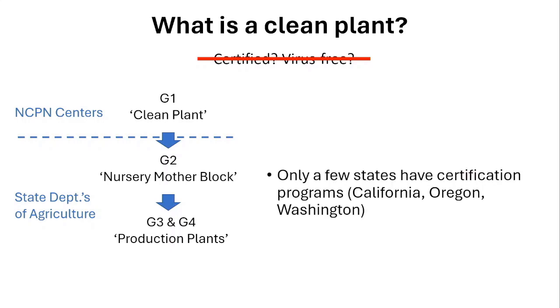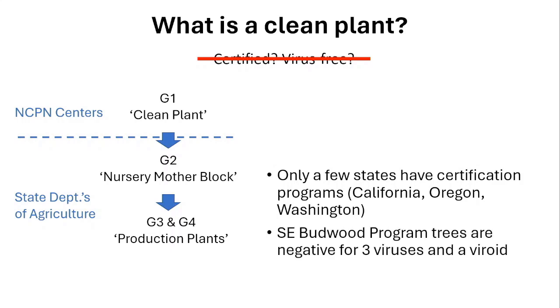Only a few states have certification programs, California, Oregon, and Washington. In the Southeast, we don't have certification programs, which actually I think is kind of a good thing. And the Southeastern Budwood Program trees are negative for 3 viruses and a viroid. So that's sort of our version of a certification program for peach. And certification programs, I think, honestly, they sound really good on paper, and sometimes they cause more problems, especially because we're discovering a lot of new viruses, and we don't know which ones are problematic and which ones aren't.